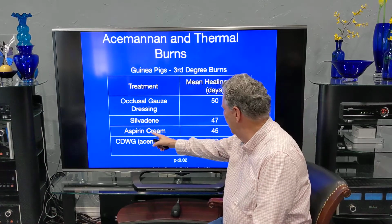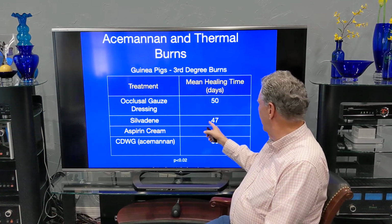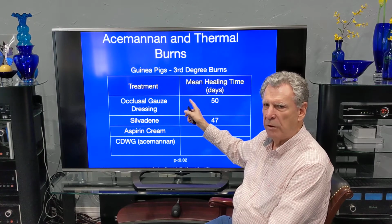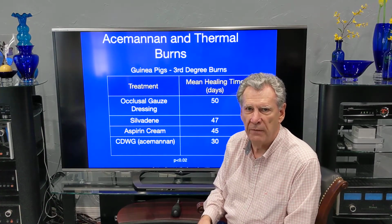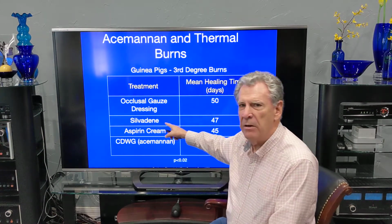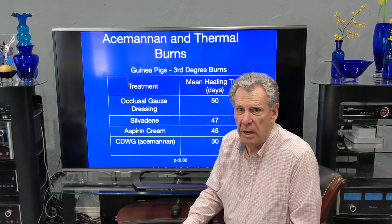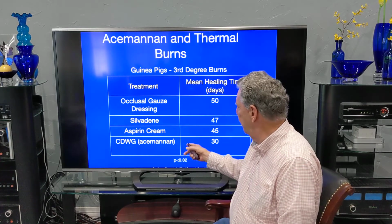They thought that aspirin might speed the healing process up, but this is the story. Here's the standard of care: 47 days for healing to take place in a third-degree burn versus 30 days, when every day can be critical to your survival. That's huge. This is standard of care still being used today, and this is what Bill's first product was, and our new stuff's better because we've learned a lot in the last 35, 40 years. But that just shows you.